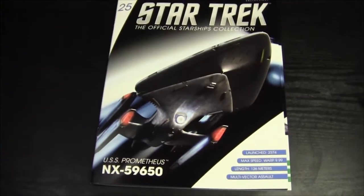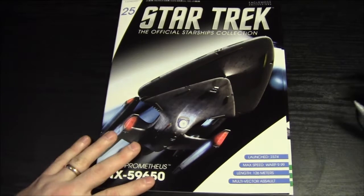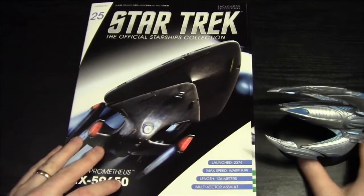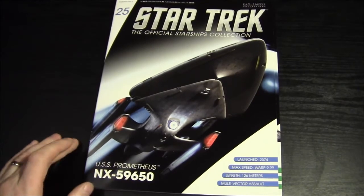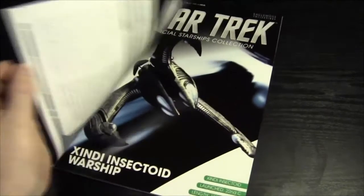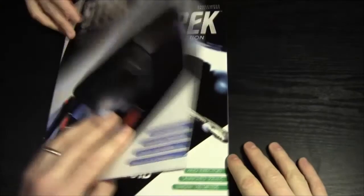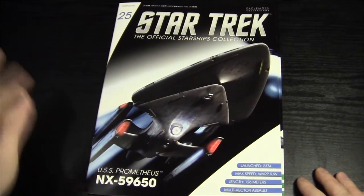Okay, second we have. This could be an interesting ship as well. I don't recognise this one. Prometheus. Oh, they put the insectoid in. Oh, it's to cover that up. And what's going on there? Right, okie dokie. The Prometheus.